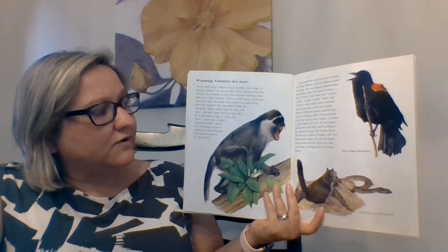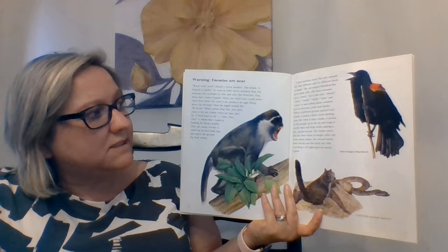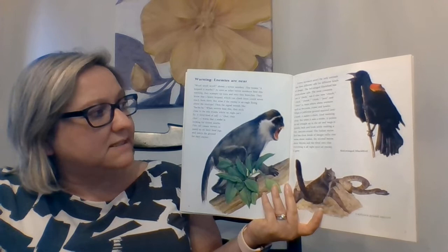The red-ringed blackbird has 7 alarm calls. The most common one is check, but it also uses chuck, chick, chonk, chink, peet, and cheer to warn others about enemies such as raccoons, crows, and hawks.